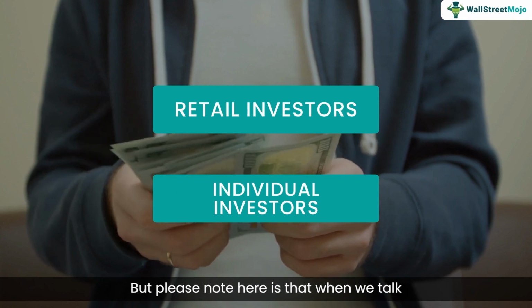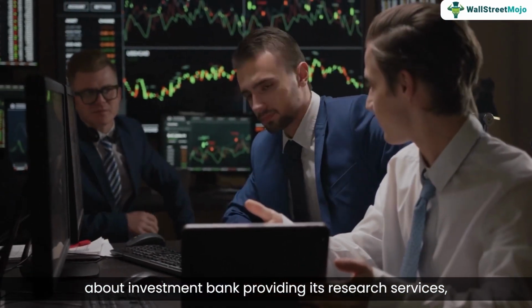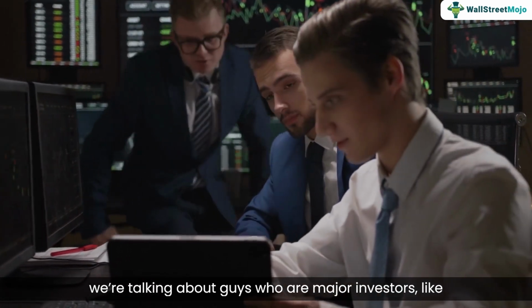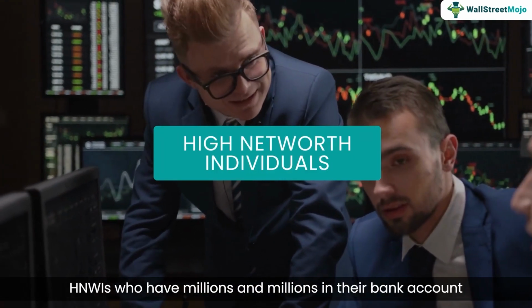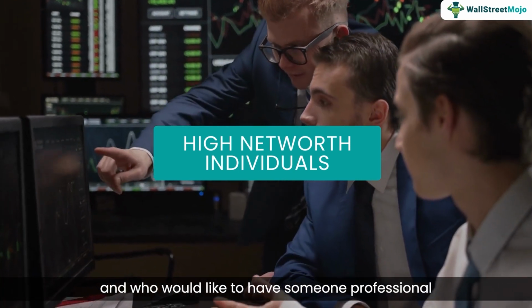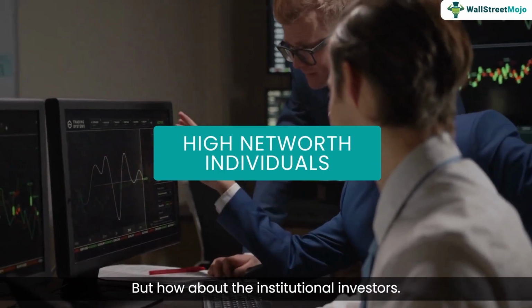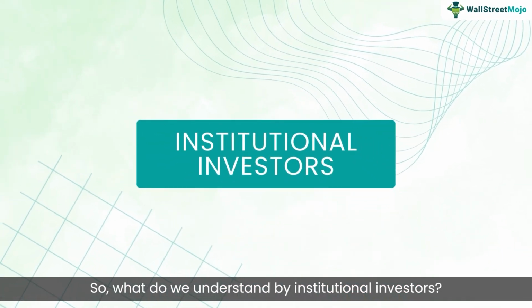But please note that when we talk about investment banks providing their research services, we are talking about major investors, like the high net worth individuals, or HNWIs, who have millions and millions in their bank account and who would like to have some professional on board to manage it, right? But how about institutional investors? What do we understand by institutional investors?